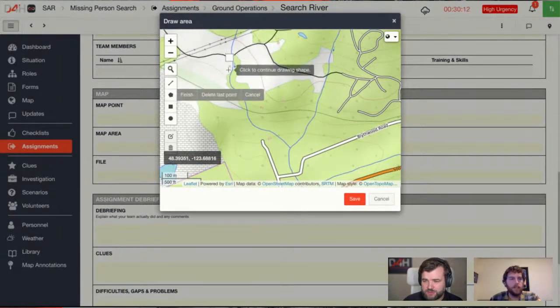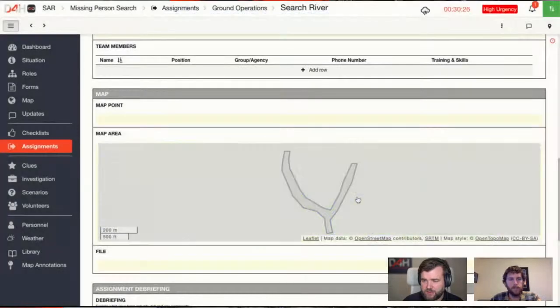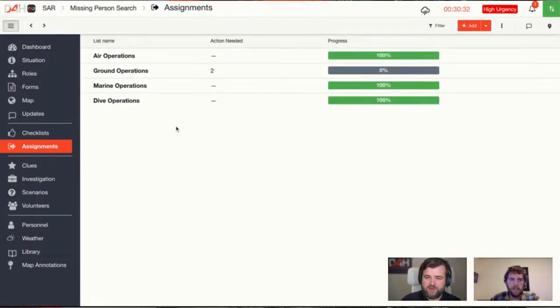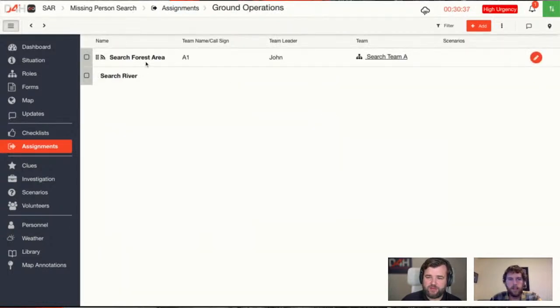I'm just going to draw on a river search here. Just capturing the range of the river. Okay. So what I want to show you here now is we've now got two ground operations. Okay. We have a search forest area and we have a search river.